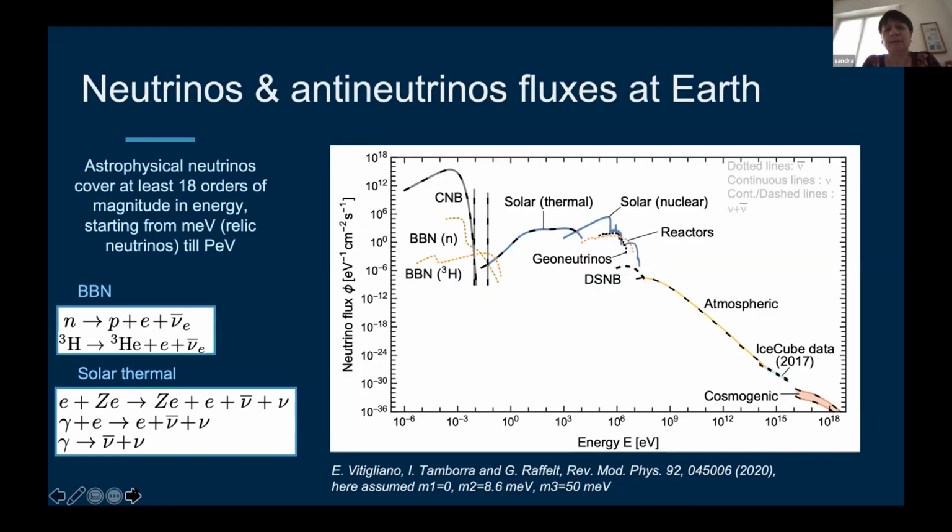Now, the astrophysical neutrinos, as you can see from this picture, cover at least 18 orders of magnitude in energy, starting from milli-electron-volt up to peta-electron-volt. Electron antineutrinos were emitted during the BBN by the neutron and tritium decay, and are continuously emitted by our planet in the decay of the uranium, thorium, and potassium isotopes that are embedded in the rocks of the crust and of the mantle. Moving to higher energy, we find the reactor antineutrinos that are emitted by the decay of the uranium and plutonium fission fragments. While we have several mixed sources of both neutrinos and antineutrinos, such as the relic neutrinos. And moving to higher energy, we find the solar thermal neutrinos, where, as you can see from this panel, the Bremsstrahlung, Compton, and plasmon decay emit an equal amount of antineutrinos and neutrinos.